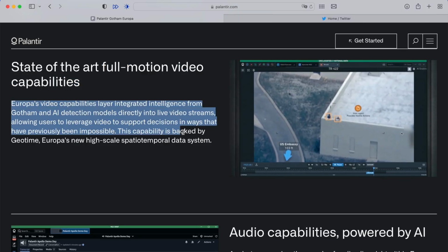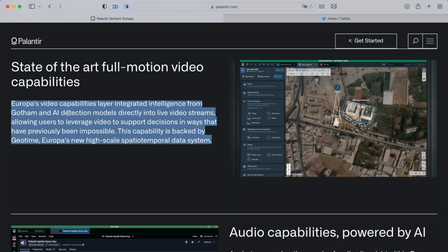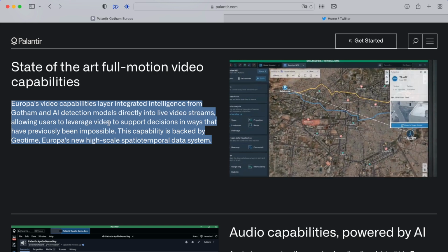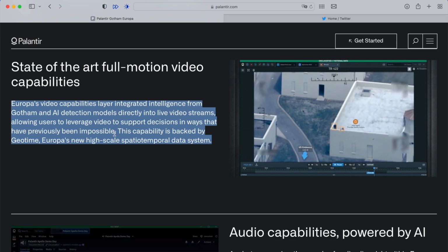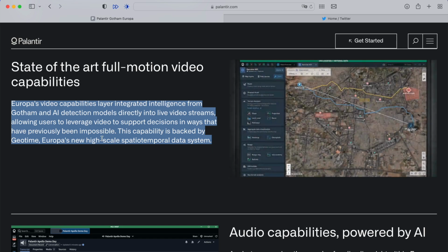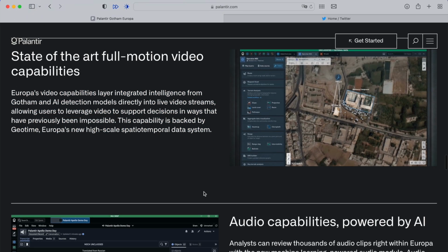So Europa's video capabilities layer integrated intelligence from Gotham and AI detection models directly into live video streams, allowing users to leverage video to support decisions in ways that have previously been impossible. This capability is backed by GeoTime, Europa's new high-scale spatio-temporal data system. Wow, there's a lot going on here.